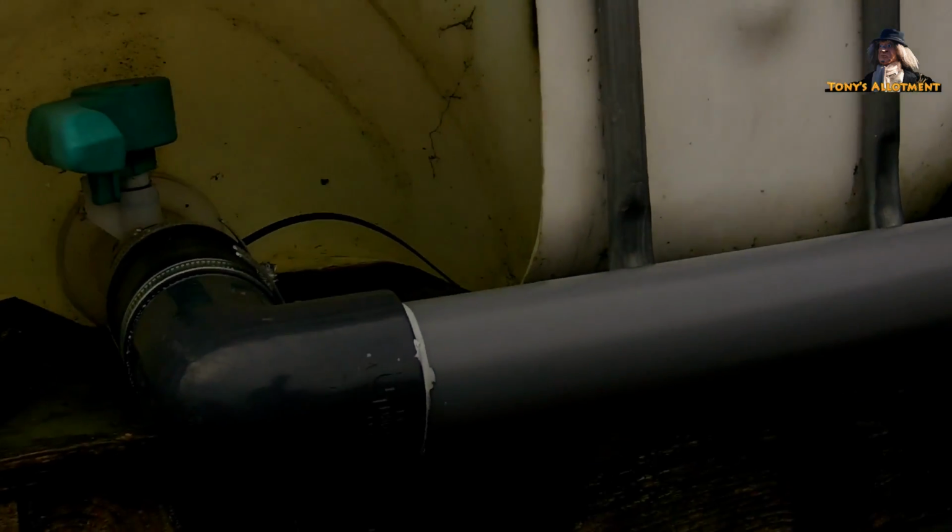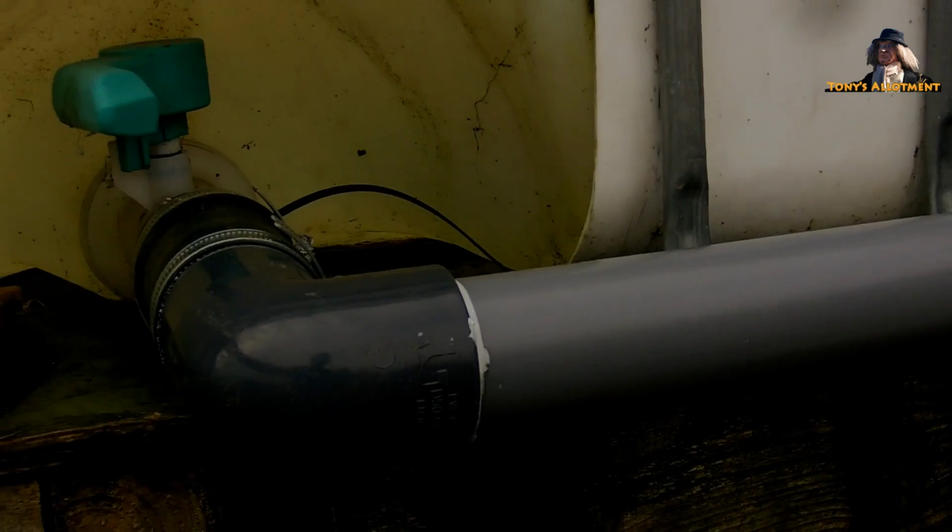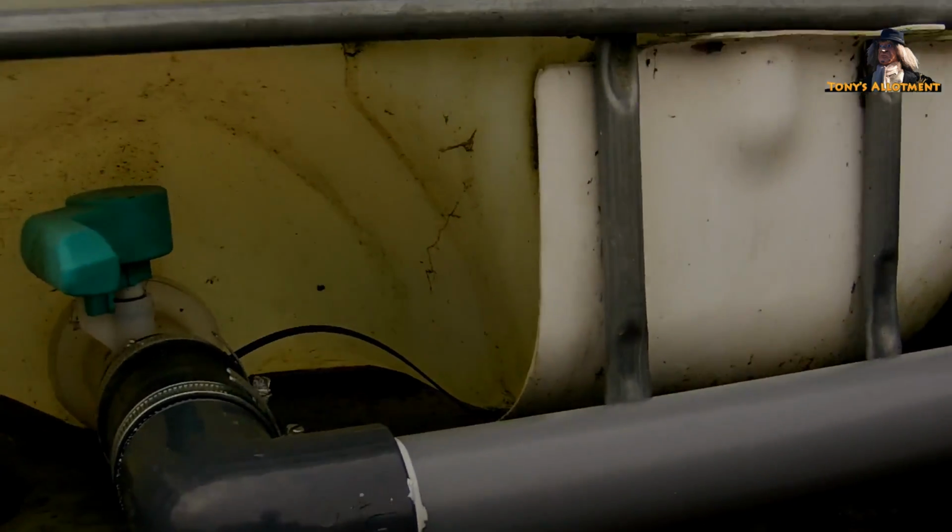Now the next 2 that we're going to do are going to be linked very similar, but straight on straight. And the reason for linking them is we haven't got to have spouts into each of them. I can pump out of one and have the other filling, and the levels will stay equal.